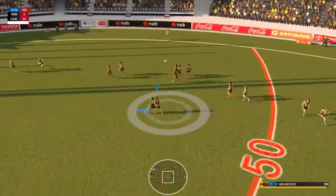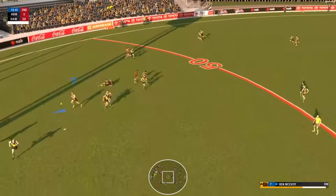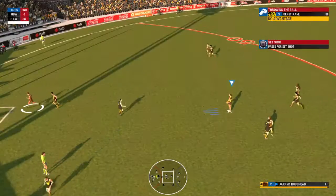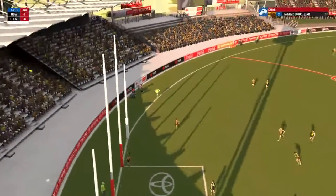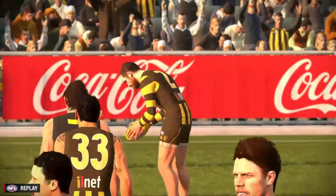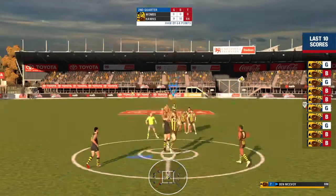Here we go again. The bouncing ball is controlled. Quick hands find the running player. He steadies now in front of goal. 30 metres from home. The goal's right in front of Roughhead. He chooses to play on. Roughhead slams one on the boot for goal. That's 9 in a row for Hawthorn. Hawthorn lead the home team 64 to 0.